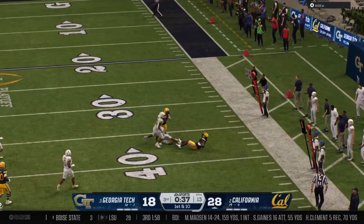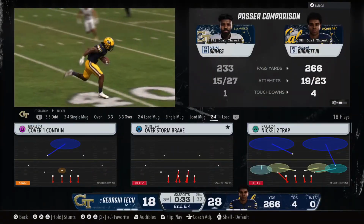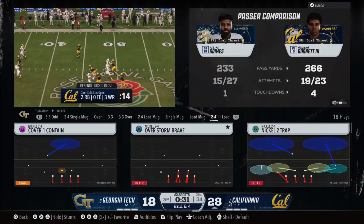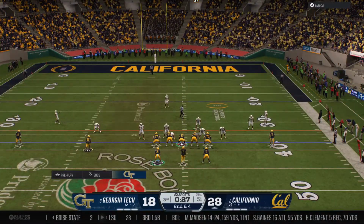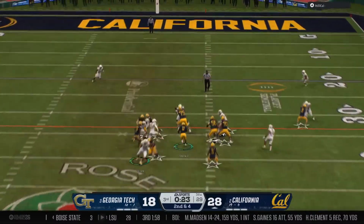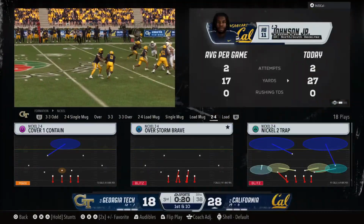Pulls it in. It's Johnson. Wow, they get positive yards here. They have a sense that they wanted a little bit more of that pitch and catch. High completion makes it second and medium. And they'll give it to the back. Takes it down, but not before he makes the first down.